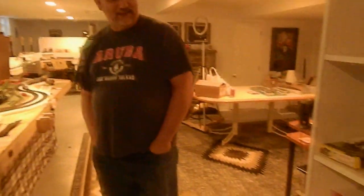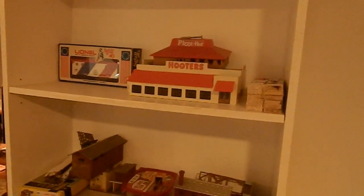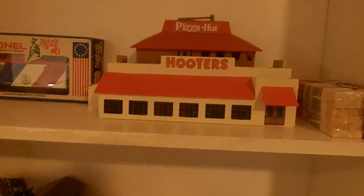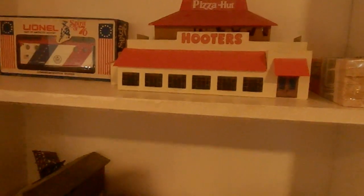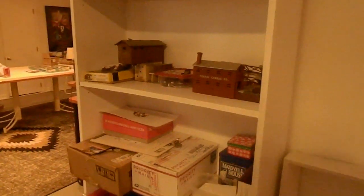See what else we can find around here. Oh, yes. The infamous Hooters. All sorts of buildings to add on. And of course, we have to have more locos in reserve status.